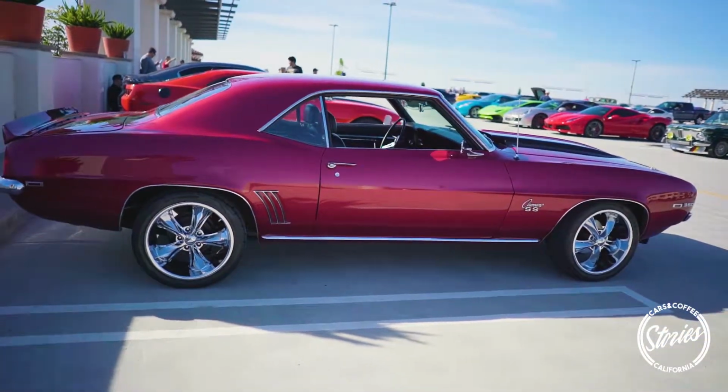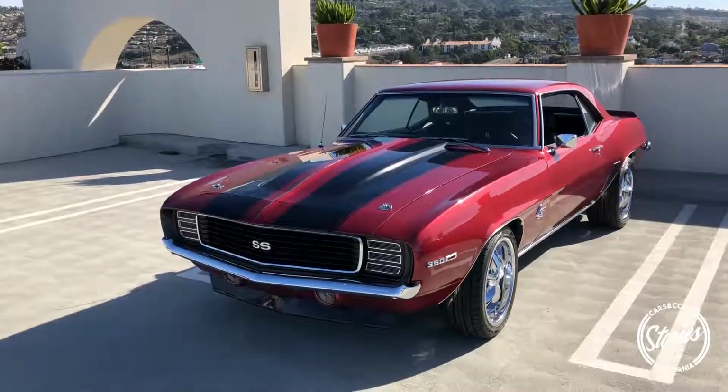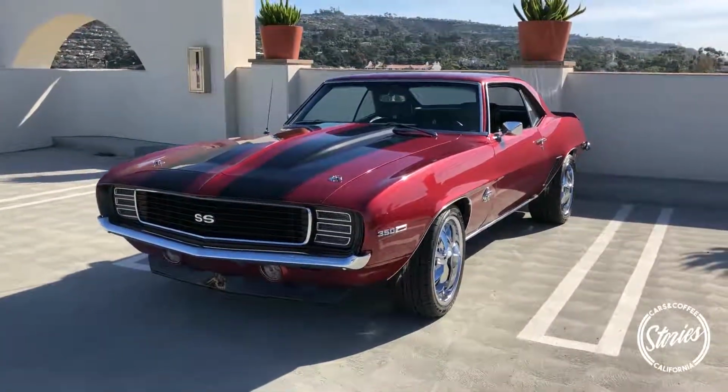Any advice for people who are considering buying this car? Well, I think taking time, not just going out and buying the first one you see. When a car is 50 years old, there's a lot of things people have done over the years. So you really need to do your research and homework to find the base, the frame, and the body in good shape, and then other things you can change.